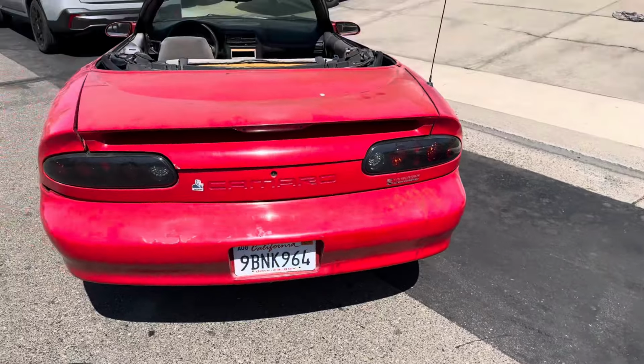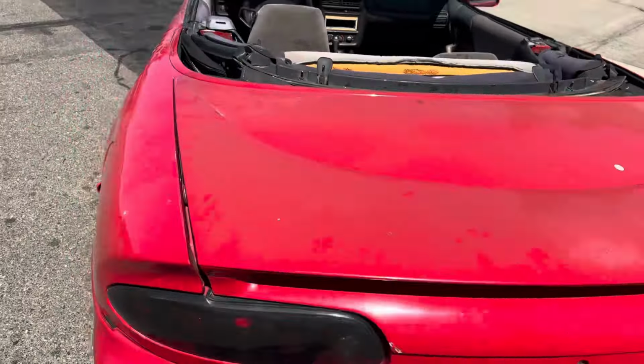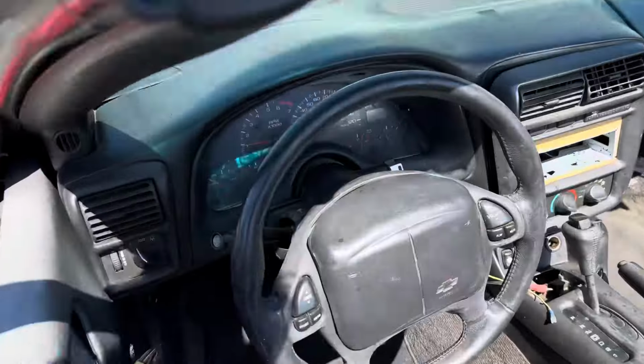A1 runner, brother. Show the lights on the dash. Oh, wait, what lights? You heard, bro. What lights?